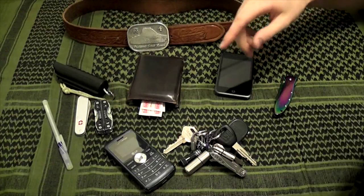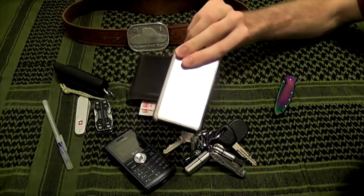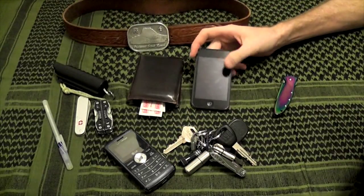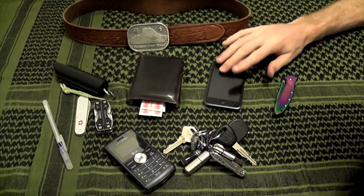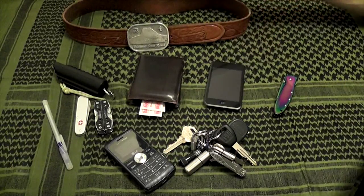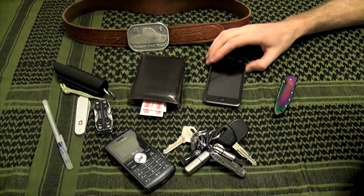So that's that. iPod Original. This is the first generation, 8 GB, and I take a lot of notes on here, maybe like grocery lists, also my calendar, keeping work schedule and all that. And music. If I know when I have a lot of downtime, I'll throw my headphones in here, but usually I just carry this without the headphones.